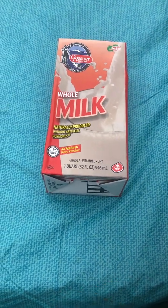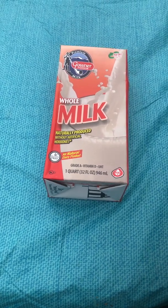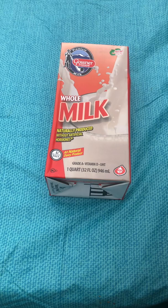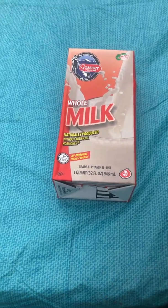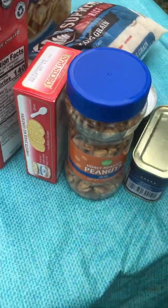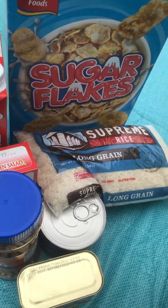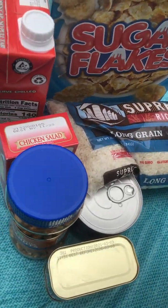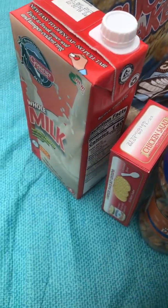So for $10, that's a pretty good haul. That would feed one person for several days. I would say you can get 3 days out of that. So, again, it doesn't take a lot of money to store up your pantry. This was all just $10. So, keep that in mind. Look for deals. Don't be afraid to go to these dollar stores.